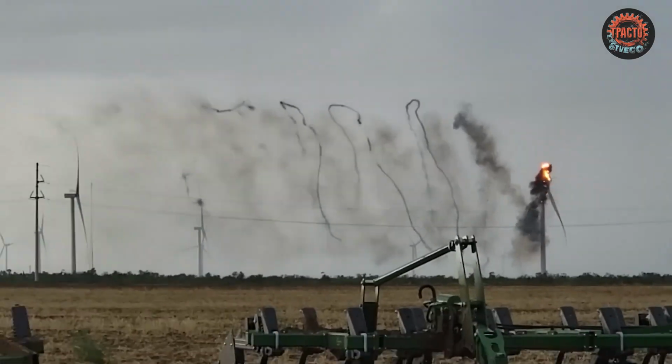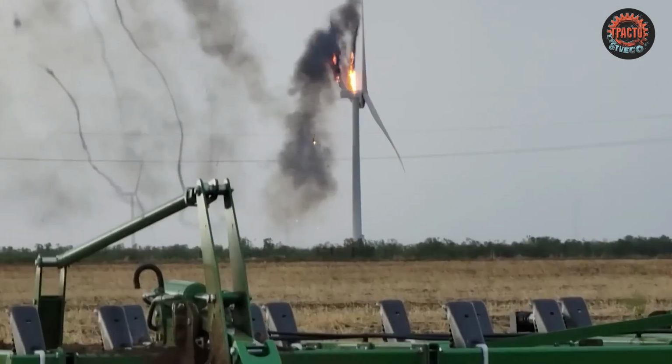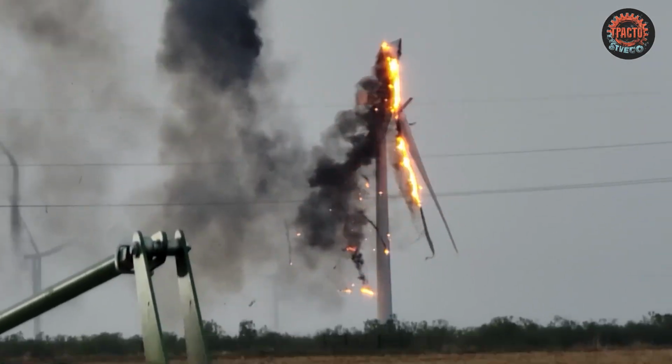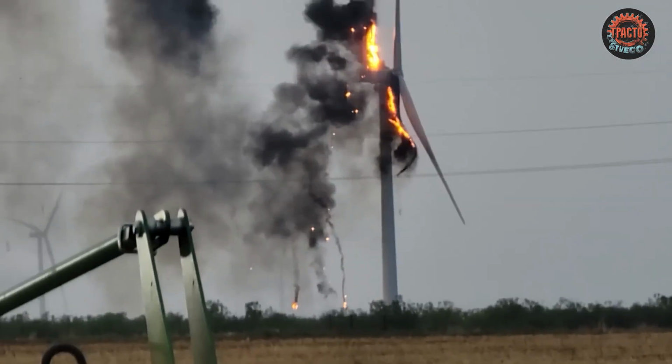Unfortunately, a northern Texas wind turbine caught fire from lightning, and despite firefighters' efforts, it was destroyed while onlookers watched.